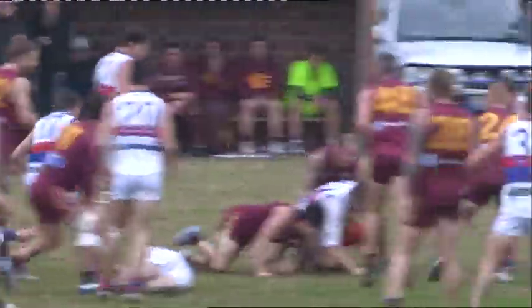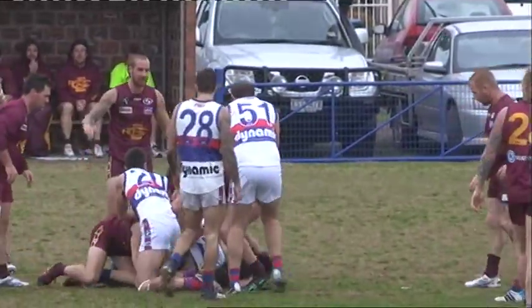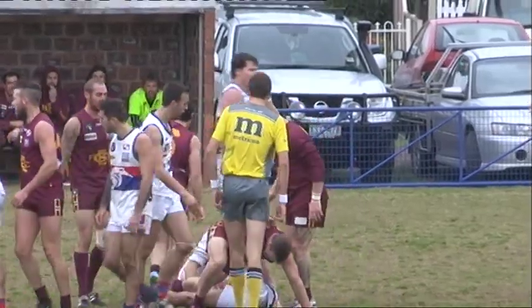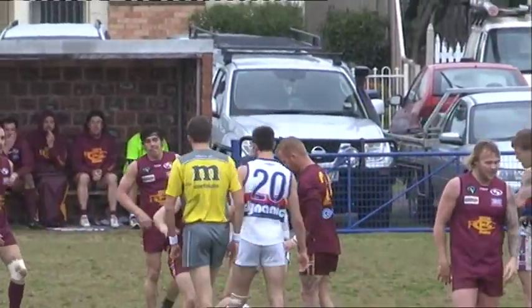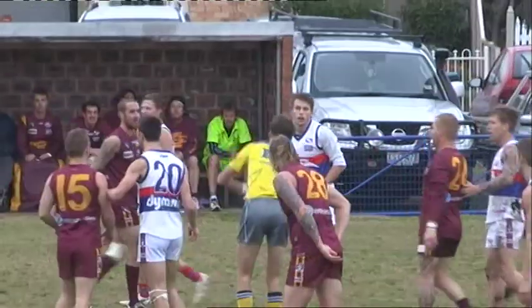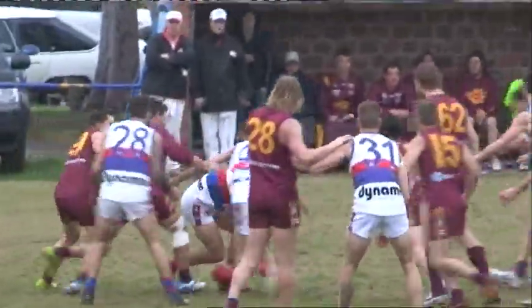The players know the rules now not to sit over the top of it. Comes out the back of the contest. This time the umpire's going to have to come in because it's not coming out. And again, the umpire will take possession. So the umpire about to throw the ball in the air. Ruckman again. Love it over the top.